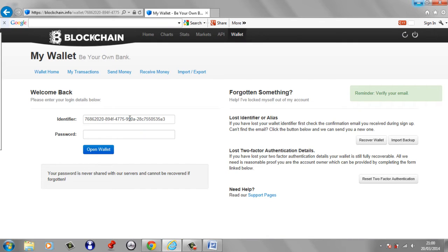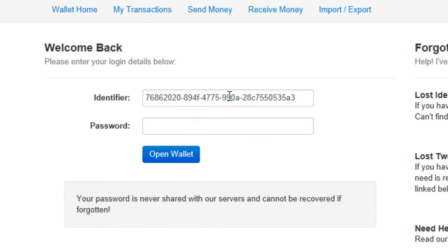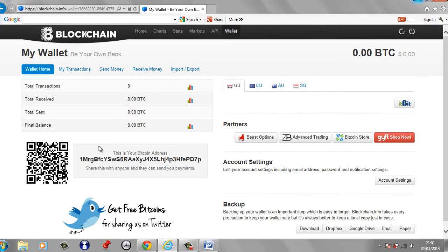And what Blockchain.info does is it gives you this long string of numbers and letters, and this is actually your unique identifier. It's basically your username. But once you've logged in and go to settings, you can create an alias, something that's a lot more memorable, because it's very difficult to remember something like that. So we're going to log in now. So here we are.